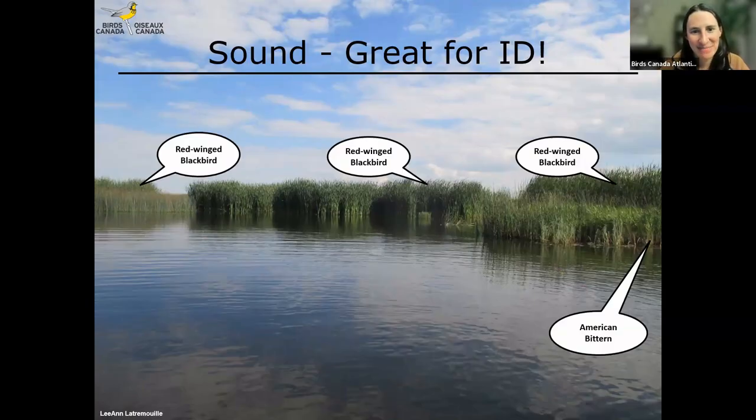Because in real life, birds are not often sitting out nicely there for you to look at for a really long time. So many species have a really distinctive call or song that you can really use to distinguish them from others. And it is, of course, difficult to learn them, but it's quite rewarding to be able to go to a marsh like this, for example, or walk through the forest. And you're often going to hear many more birds than you can see. And so you'll still be able to be like, oh, there's three red-winged blackbirds out there, and I can hear a bittern also hiding in the vegetation. And it's just a very cool thing to be able to do.